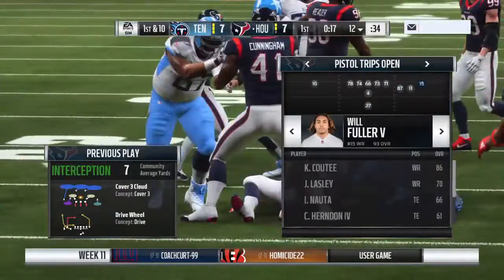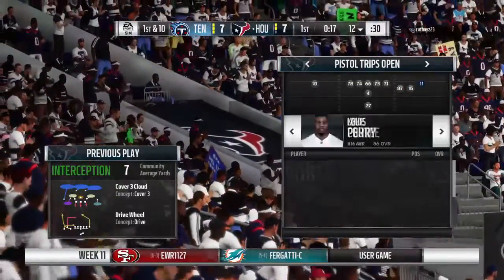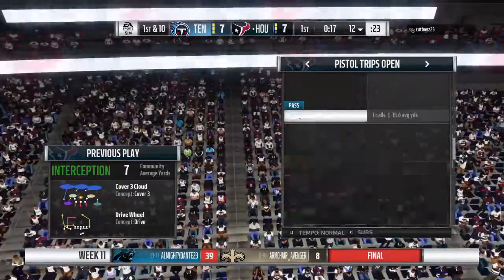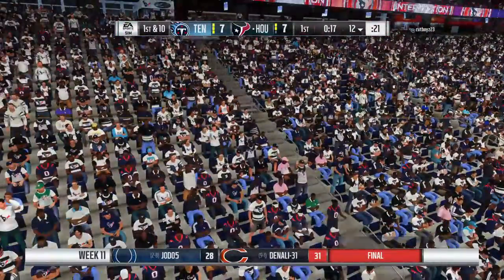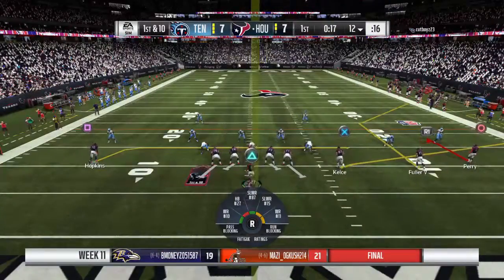Brandon, this is why golfers do their best to never count a score in their head before the ball goes in the cup. This looked like a slam dunk for points on this drive, didn't it? Instead, they throw an interception, and they're going to come away empty. Watson will bring up the Texans here, 1st and 10 at their own 12-yard line.